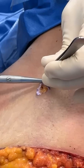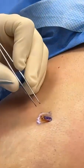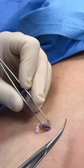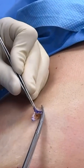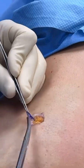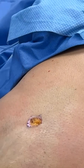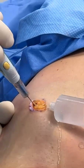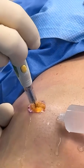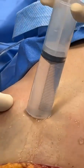Thank you. Okay, so now I'm going to go ahead and remove this excess skin up on top, right? And then after we do this, I'm going to find my finger here and make a hole, right, Gabby? Right. See it right there? So I'm going to go in, and I love this part. Hello? That's my finger right there.